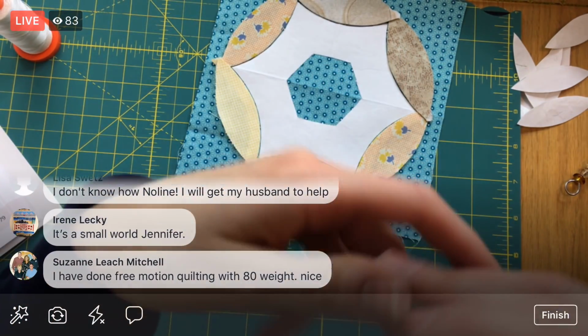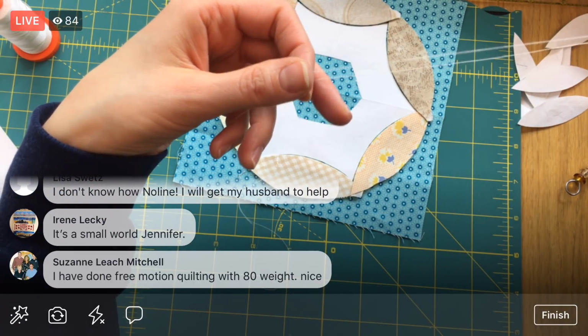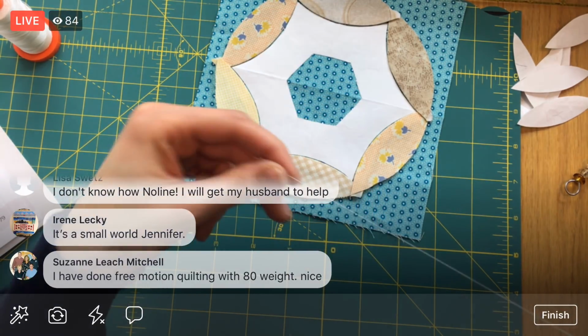Oh, you've done free motion quilting with 80 weight, and it's nice. Oh, I bet that looks really sweet.